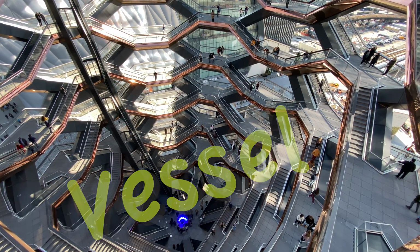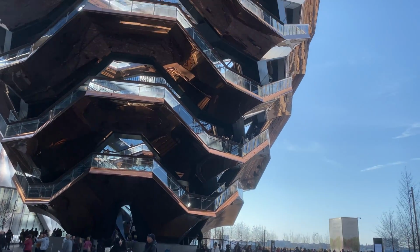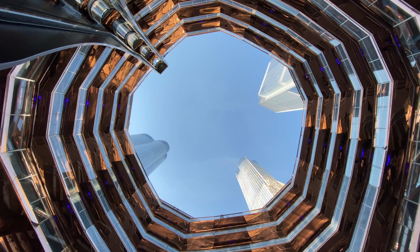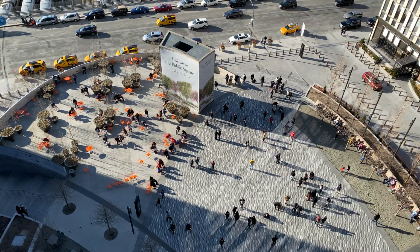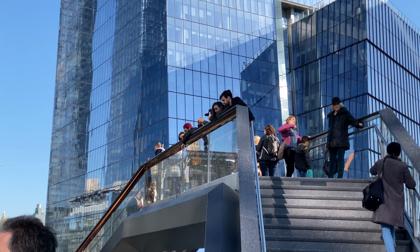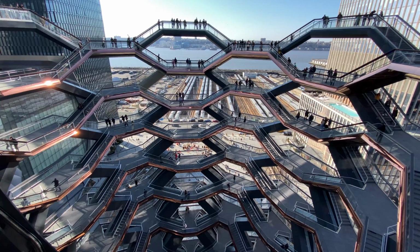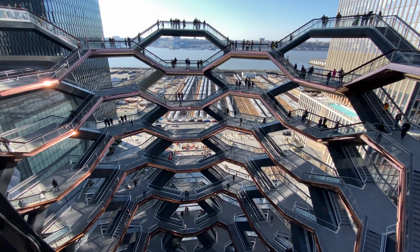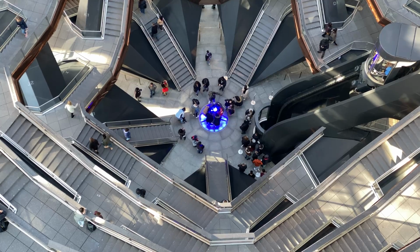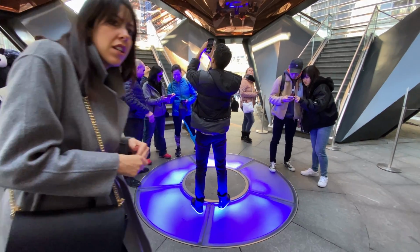Vessel. What can this possibly be? You are going to learn all about this amazing new cultural landmark on the west side of Manhattan, drawing daily crowds since it opened in March of 2019. It has been called many things, but for now, let's say it's an interactive sculpture that you walk into and climb up for the view outside as well as looking in. It is quite simply a place to have fun.